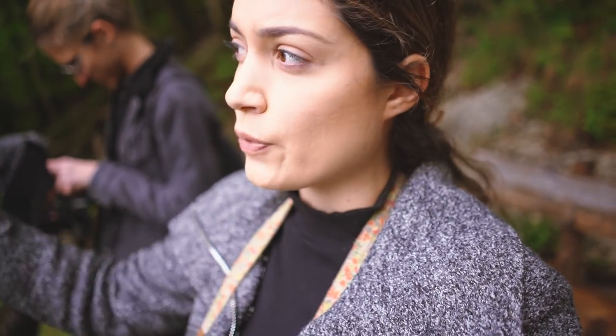And now I'm gonna do the same thing with the 28 and we'll see how much wider and how much more of the landscape you can see with this lens.